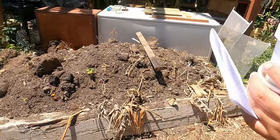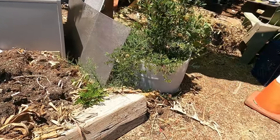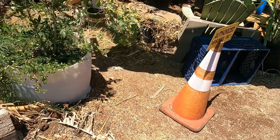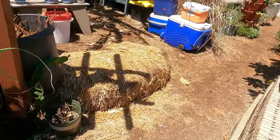You said that they were trying to take this whole place out? Yeah, they're trying to make a parking lot or something out of it. Something stupid. I think we can come back here.